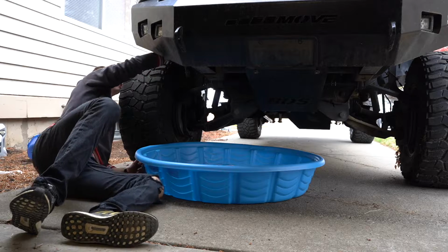So I have a little kiddie pool over there. I'm going to be using that because draining the coolant from this truck is a pain in the butt. There's no petcock on the radiator. I just pull the lower radiator hose off and it literally dumps everywhere. So kiddie pool is my choice. Let me get that under the truck. We'll start draining that out and we'll go from there.